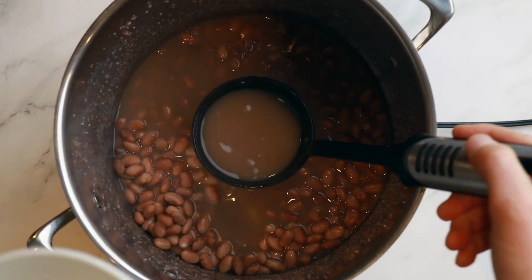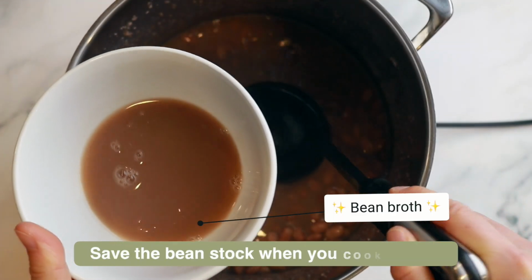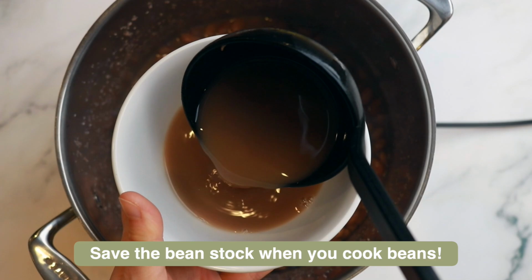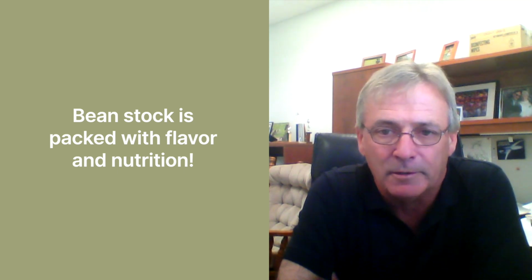The other thing I'd recommend is, don't just throw away those juices that you have after you cook. Keep the stock from when you cook beans. If you're going to spend a lot of time cooking a pot of beans to make whatever you're going to make with it, then save that stock. Don't just drain it off; use it in other dishes because you'll preserve a lot of great nutrition there.